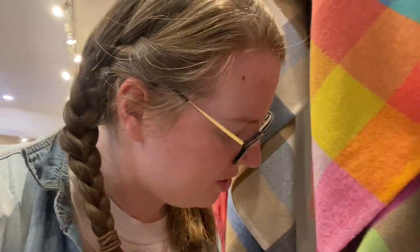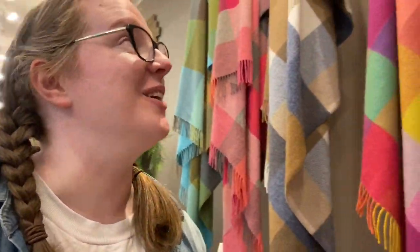So this is the circus one, I think. Hang on two seconds, let me just double check. Yes, this is the circus throw. It's one of the most popular ones and it's absolutely stunning. I think we actually have one of these. They were gifted to us as a present. And it's just really nice.